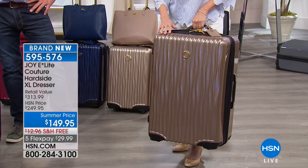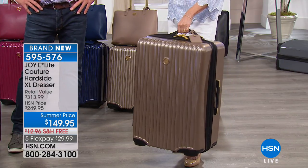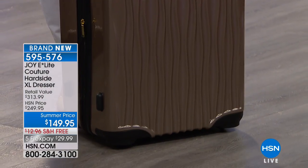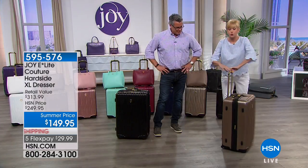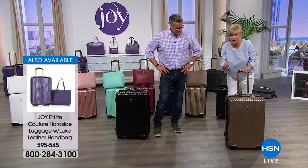It'll also come with the luggage clothes. It's 18 by 28. It matches back to every single one of the TSs. All the colors are available. You've got the luggage tag, you've got the telescopic handle, you've got those unbelievable spin ball wheels, so you're going to be able to take it virtually anywhere. You also have an expandable zipper.